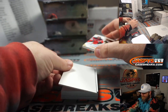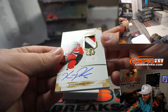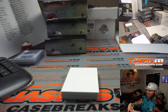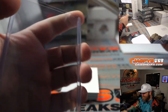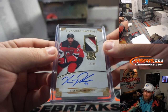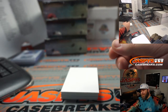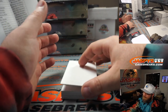The RPA, dude. Another one, Kyle Palmieri. Three-color patch and auto, 89 out of 99. For the Devils and John Dineen. Yep, that's the RPA, Sean. Three for three on boxes for the Avalanche already. New Jersey Devils is John Dineen. Or maybe you do it, you do.